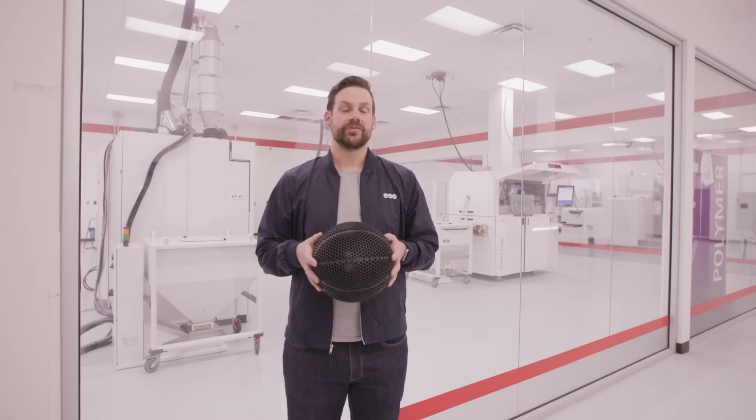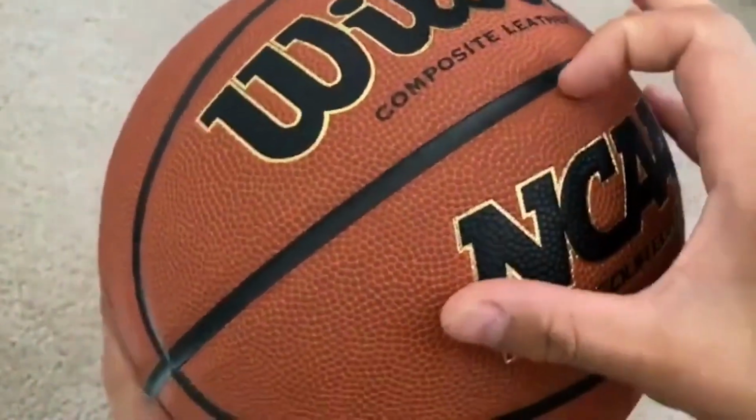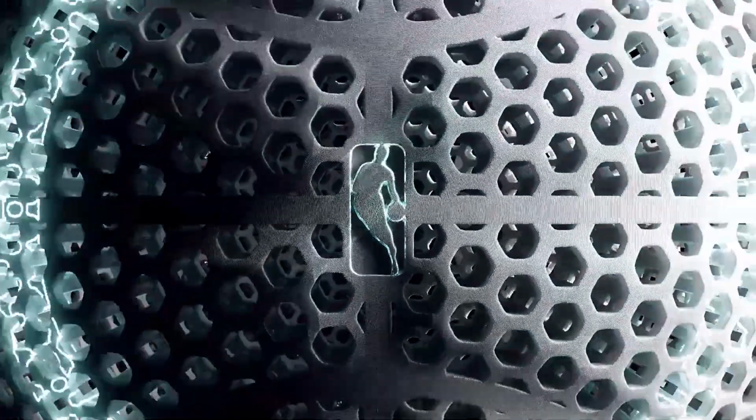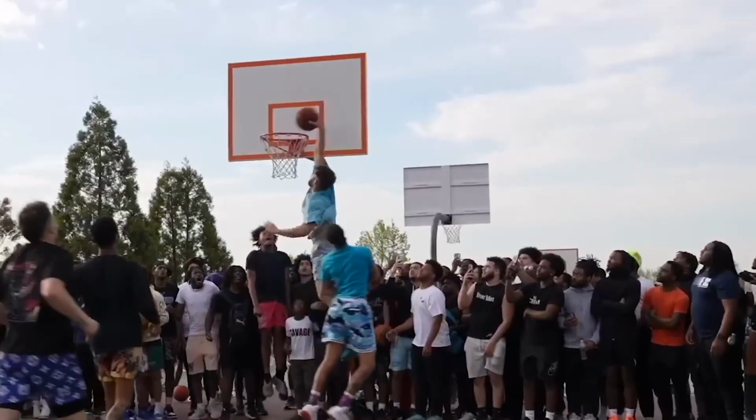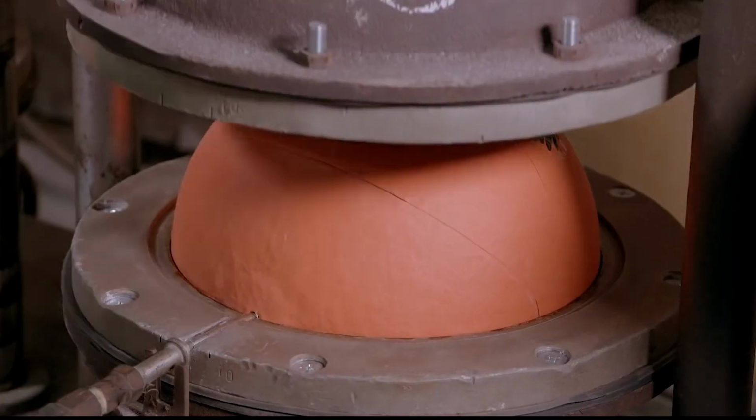The company has not informed us about the lifespan of the ball, although it has been clarified that, unlike traditional balls, the Wilson airless prototype is suitable for both indoor and outdoor use, and by eliminating the need to inflate it, it would not be necessary to replace it as often.